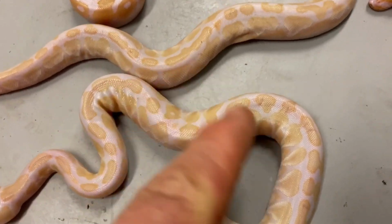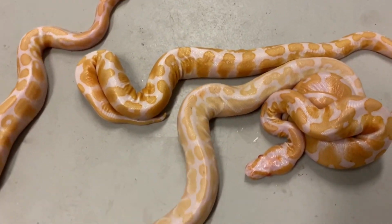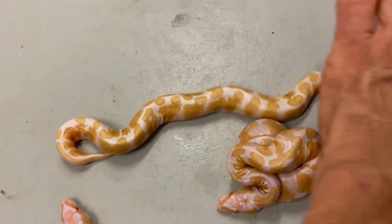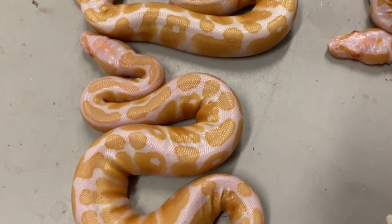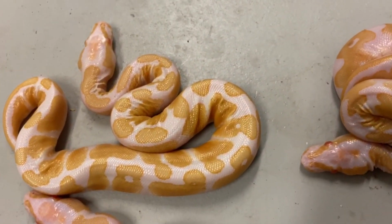So these two look to be lessers to me, and maybe orange dream. Now, these other two guys, let's put these away so they don't cloud up things. They're getting a little frisky now. Okay, all right, these guys now, what I'm looking for is these definitely are orange dream albinos. I'm pretty sure I've seen them already. I would say these are.